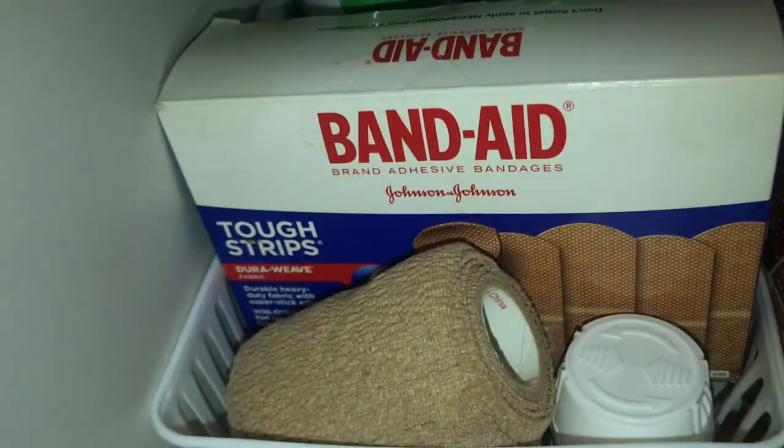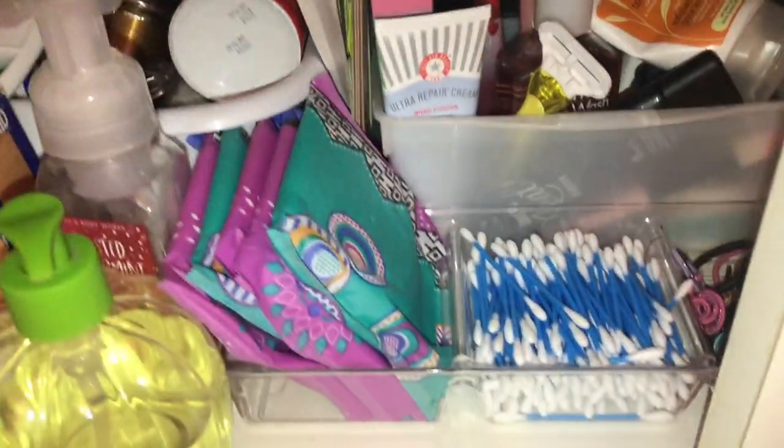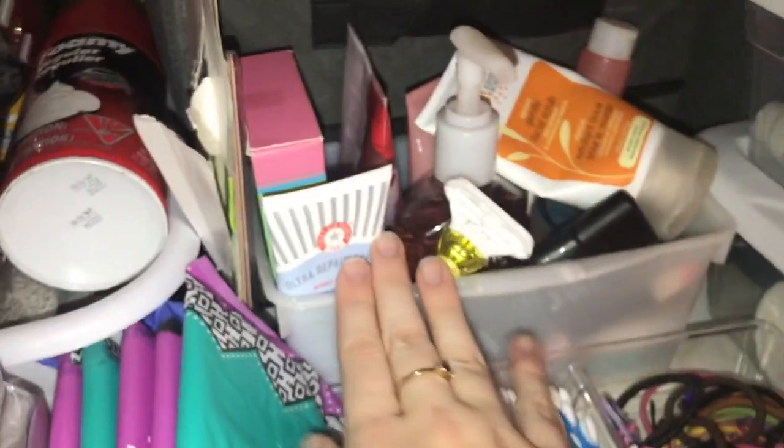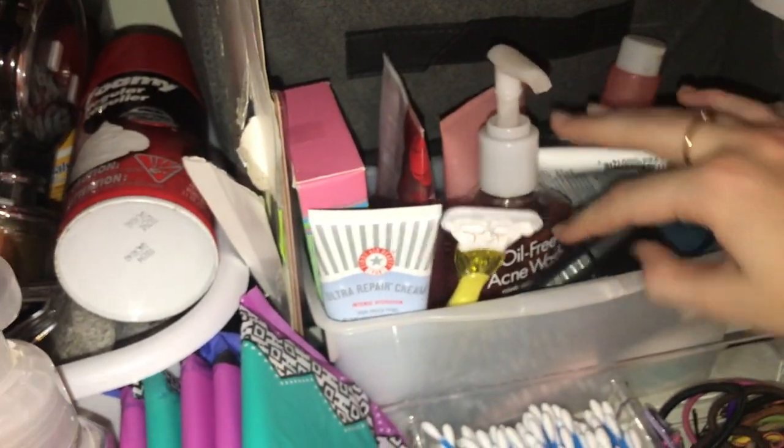And then underneath, the grand reveal, which turned out awesome, by the way. Over here we have cleaning products and excess stuff. Here we have Band-Aids and first aid, and some hand soap, and some quick grab kind of things, like girly things. And in this little tote, this little bucket, I have all of my face stuff, like my acne washes and my makeup remover.